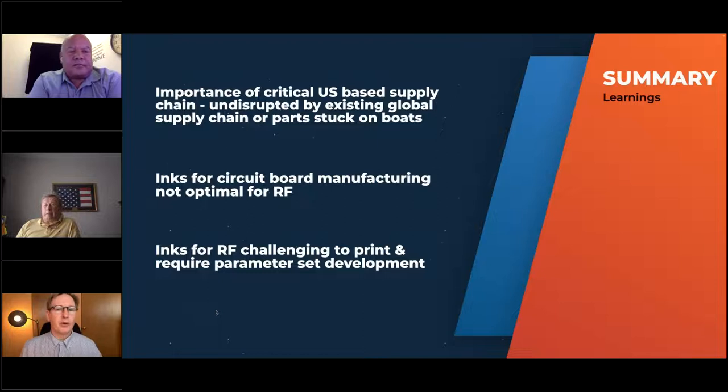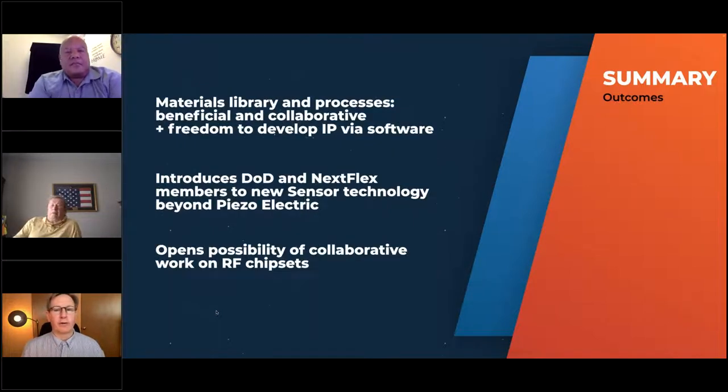We learned the importance of having a US-based supply chain, and that the ink makeup was very important. We also learned that going the other direction, using the inks that we did, required Alex to do some redevelopment of parameters and a lot of careful thinking, and we are grateful for that. The result was that we ended up with a library of materials and processes that are going to be super helpful in the future. And we also have retained the collaborative freedom to develop our own IP with our software knowledge.